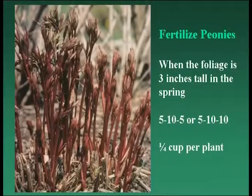Let's talk a little bit about when that peony emerges next spring. I told you about my situation. It could easily get broken or mowed off. But when the foliage is 3 inches tall in the spring, that's early spring. Now's the time to fertilize your peony bush. And you say, why? I've never fertilized it before.